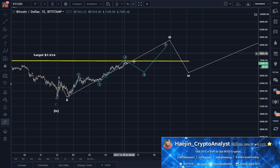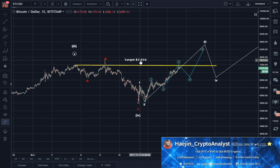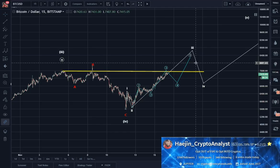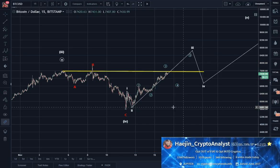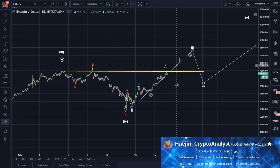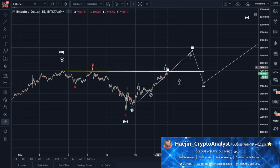Let's go back to the 15 minutes now. All right. So this is also what I wanted to. I can get rid of this target for now. So this is the bigger head and shoulders pattern that we had talked about last night. And we have wave 1, 2, and 3. And the subwaves of wave 3 are being put in. So we have 1, 2, 3 is almost done.